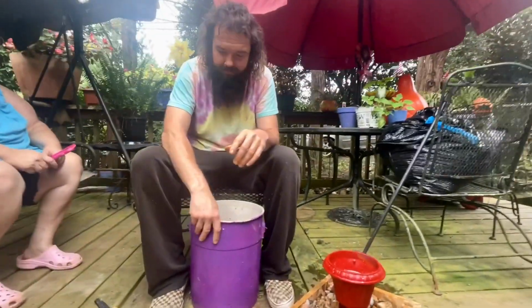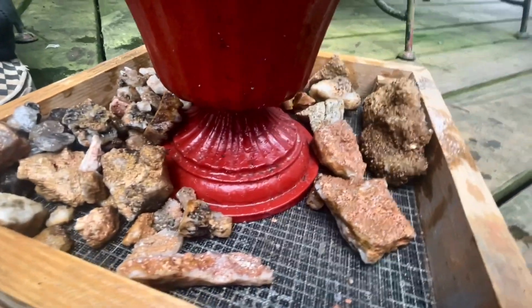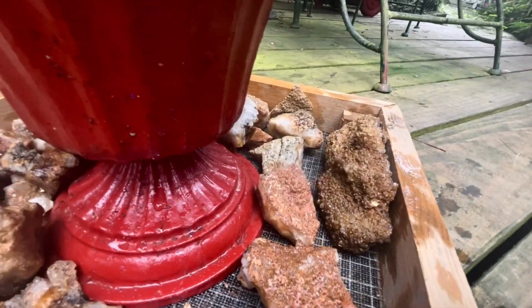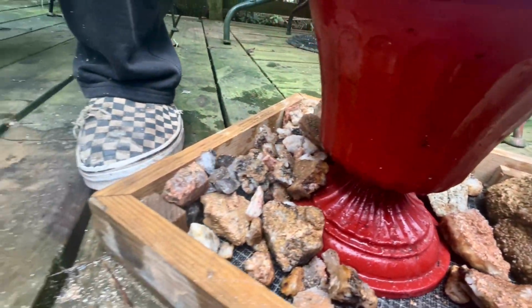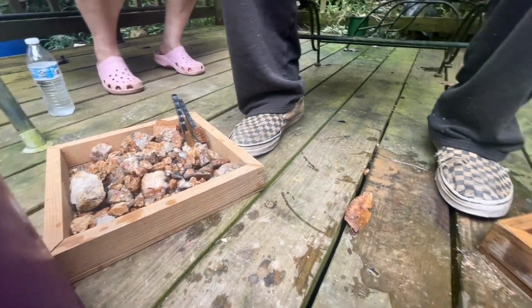Yeah, it's not going to turn out quite as interesting as we thought for a lot of these, but there's still some really pretty stuff in here that I think is going to make some cool necklaces and jewelry. And this is just chunks of quartz rock for the most part, which aren't really crystalline and we can't use them for that, so we're going to save them for a later project. Two more buckets to go.